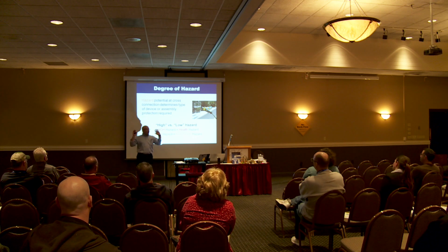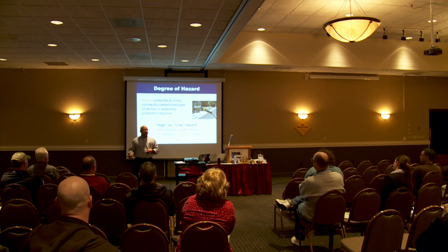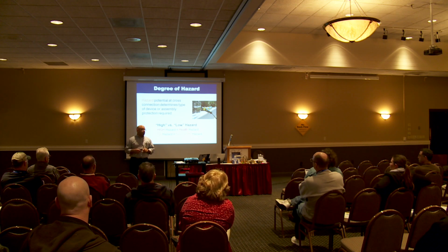Low and high hazard. Now you've heard this term, high hazards. High hazard cross connections. What about low hazard cross connections? They're out there. Low hazard and high hazard types of cross connections. Coffee makers supplied and connected to the water system. Low hazard. If we had a backflow occur, would anybody get sick and die? Probably not. A boiler system with a chemical additive to it, which most boilers do have, the potential is high for contamination to really harm someone.